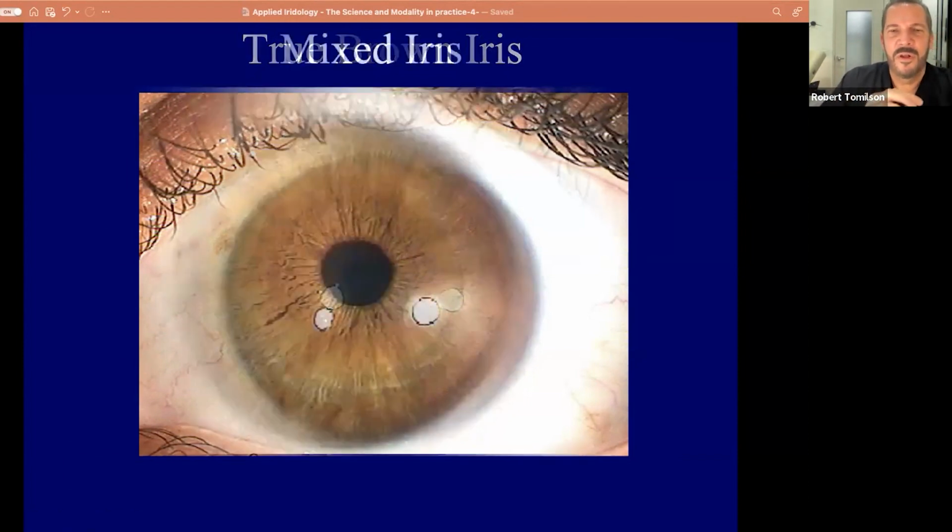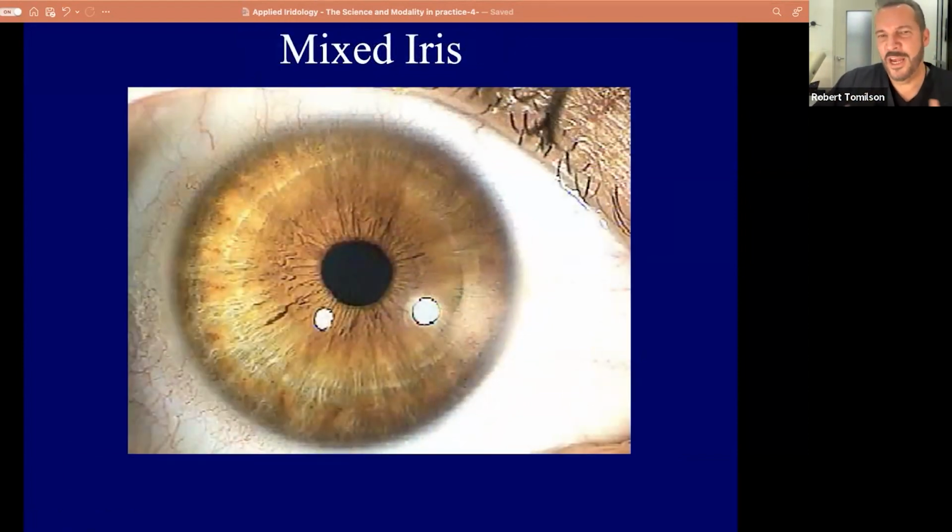And then there's genetically mixed. And this is what makes up a lot of North Americans, we have a mixture of all 3, but you'll see a lot of this in North America or in different parts of the world. What typically it is, it's a mixture between blue and brown. So that's called a mixed iris. And going back, I'll just go back a couple here.